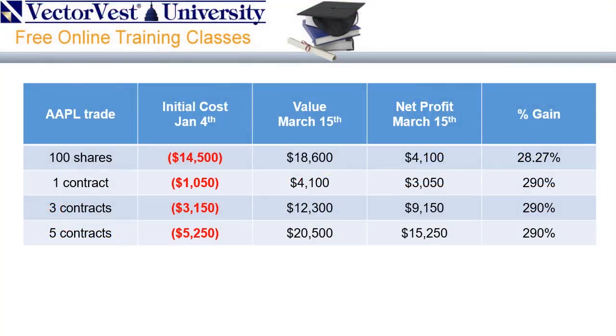On this table, I compare buying that same scenario, buying the 100 shares of Apple. We'd pay $14,500, stock trading at 145. The value of that position on March the 15th was $18,600, giving us a net profit of the $4,100 that we showed on the graph and a 28% return. Again, that's wonderful. We also showed on the graph the comparison of buying one contract, which gave us that 290% return. But what we notice is that, yeah, okay, it's less of a profit.